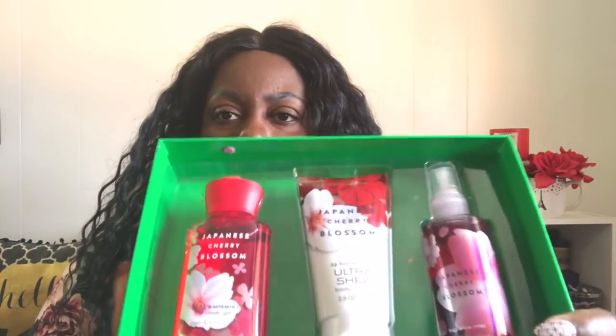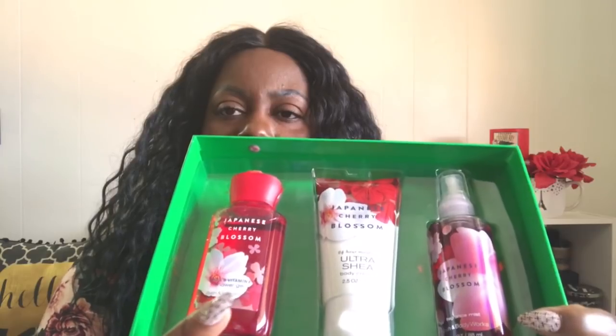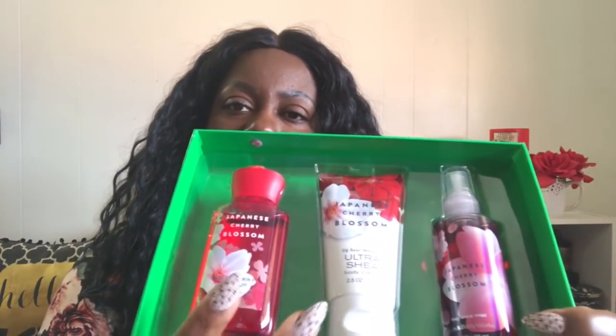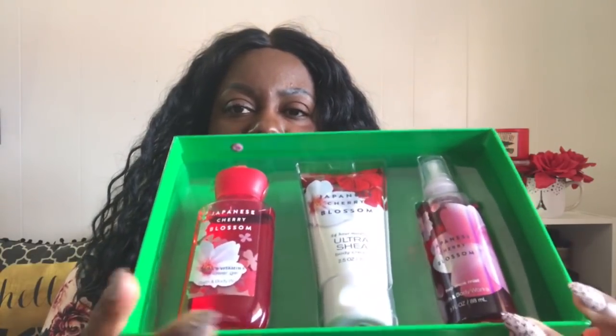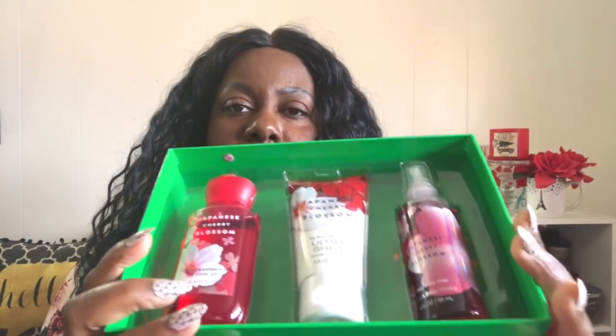And there is what you get. You get the travel size shower gel, body cream, and the spray. Japanese cherry blossom smells so good. It's a beautiful, floral, elegant scent. It's been around forever, and my mother-in-law loves this scent, so this is for her. She doesn't watch my videos, so it's okay that I show this.